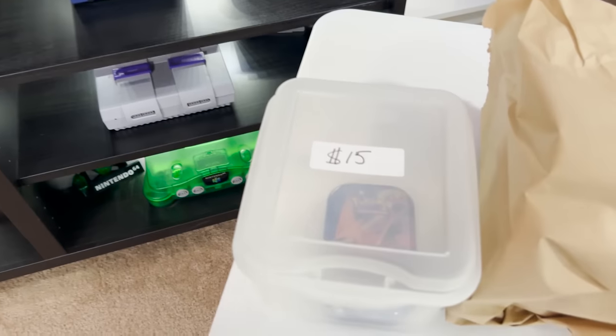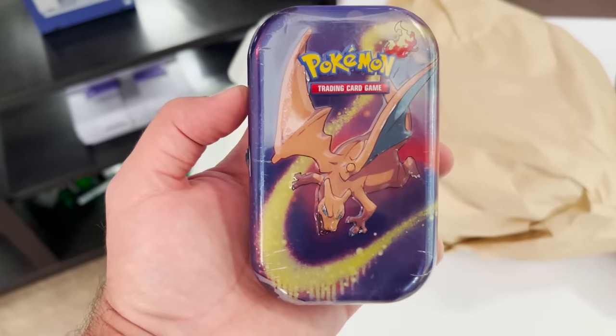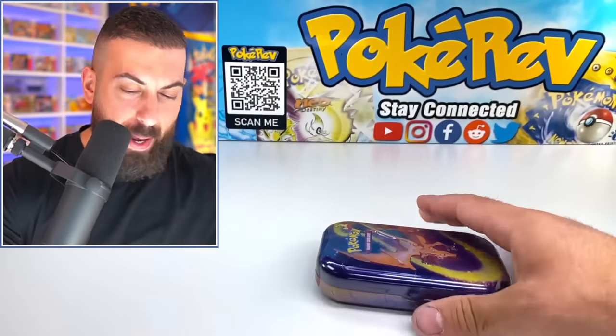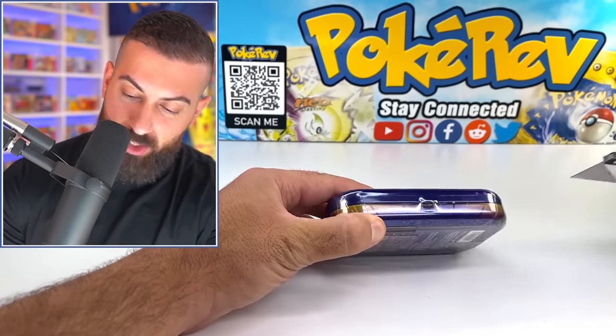All right. So it's a $15 item, and if you guys can see it, it's going to be a Kanto Mini Tin with the Charizard artwork. All right, we're getting started with our first item. I believe there's two packs in here. I don't really know what set they are, and a couple of other items. So let's see what we got.